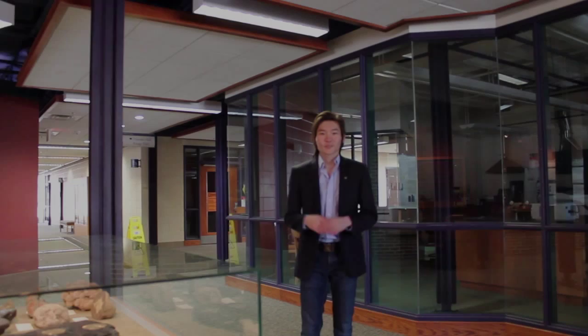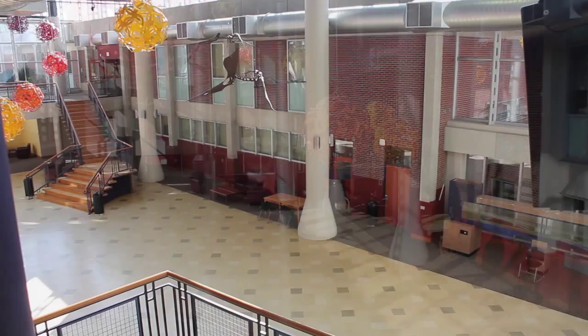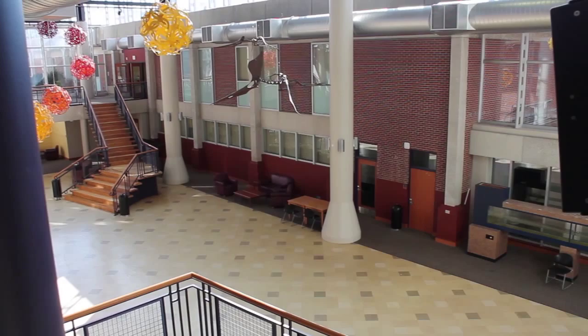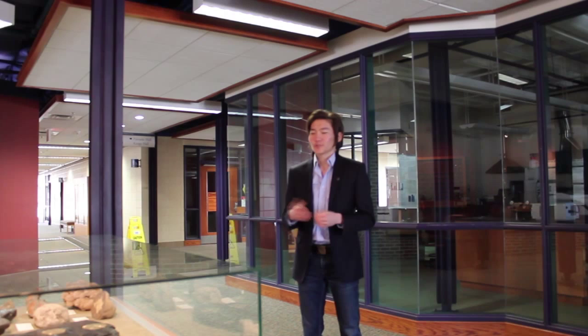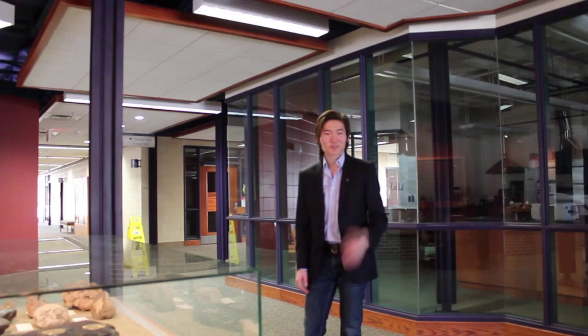So right now I'm in the Science Center and I absolutely love this building. It's one of the buildings where I can just study and I have a very quiet atmosphere. This is where most of the pre-med students, biology, geology, physics, all the sciences students come to study. As I mentioned, it's the Science Center after all.